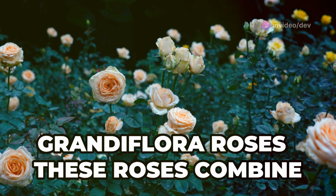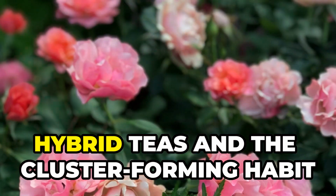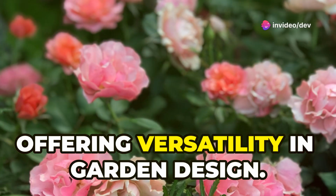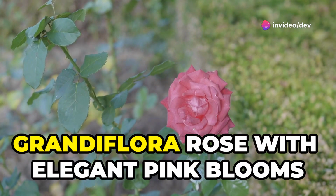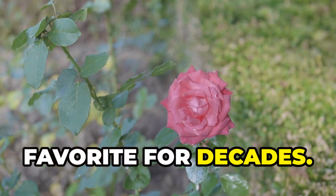Grandiflora roses. These roses combine the best of both worlds, the long stems of hybrid teas and the cluster-forming habit of Floribundas, offering versatility in garden design. Queen Elizabeth is a timeless grandiflora rose with elegant pink blooms and a light, sweet fragrance that has made it a garden favorite for decades.